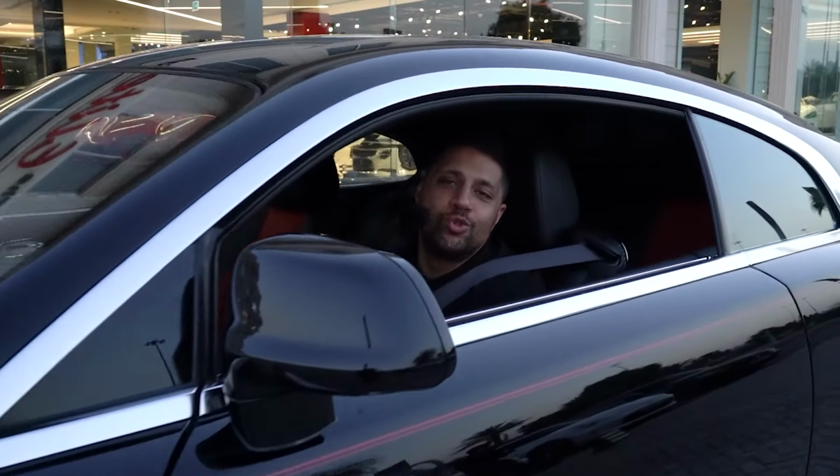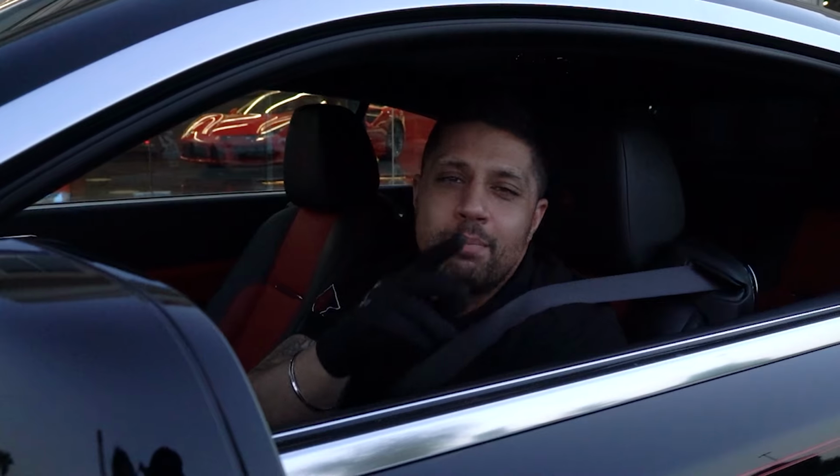So guys, welcome to another Elite Cars review, and today we are going to be showing you this absolutely spectacular Rolls-Royce Wraith Black Badge. I'm going to tell you all about the engine power, all the features, why the Black Badge is called the Black Badge, and also a little bit of history about Rolls-Royce, right?